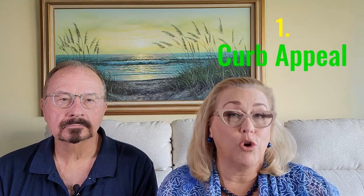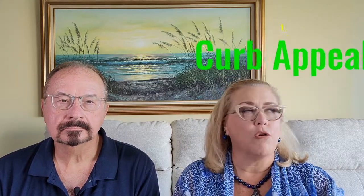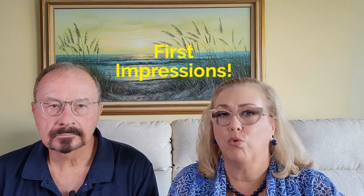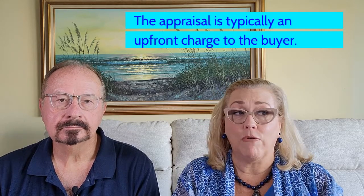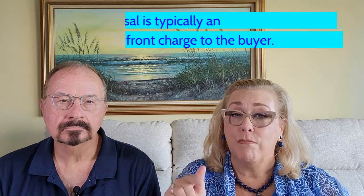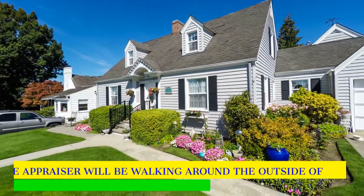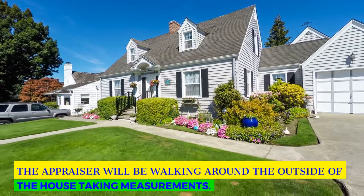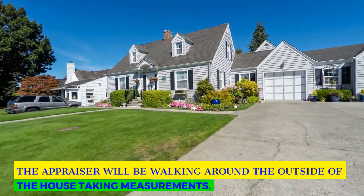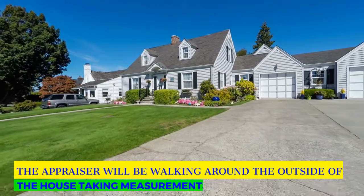Number one is curb appeal. Same thing as with a buyer, first impressions are so important. You need to keep your yard well groomed. You need to have a nice front yard. You have to remember, if you have the worst yard in the neighborhood, but you're asking for the most amount of money, that could cause a bit of a problem, because the appraiser already knows exactly what he or she needs to do as they're walking up the steps of your home. So please take into consideration having really nice curb appeal.